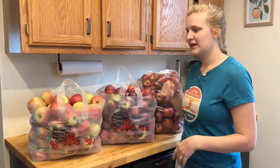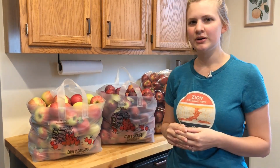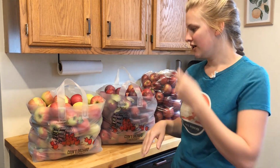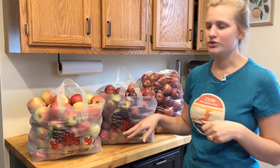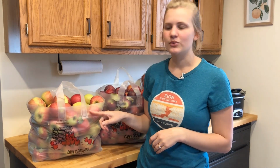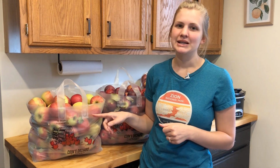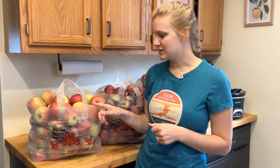Alright guys, so we're back, and I'm going to show you what kind of apples we have here. We got about 60 pounds of apples. We got 1.5 bushels. So these are Jonagold apples, and these are for the baking that we're going to do. You can make pies, apple crisp, apple dumplings, stuff like that with these.